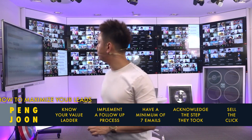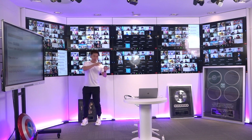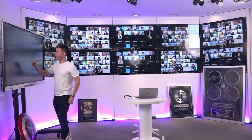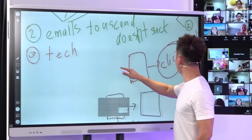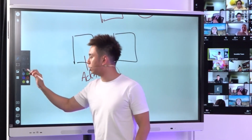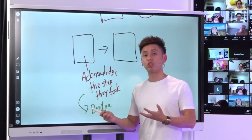Then I will bridge the step that they did to the step that they were supposed to do next but didn't. So how do we do that? Over here, we acknowledge the step that they took, and our goal is just to bridge it. We're going to create a bridge and think about what the conversation of the bridge sounds like.